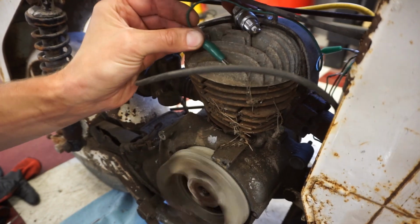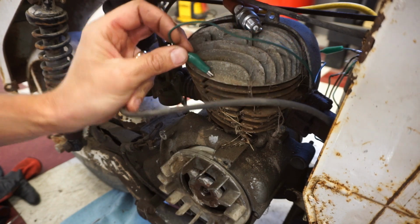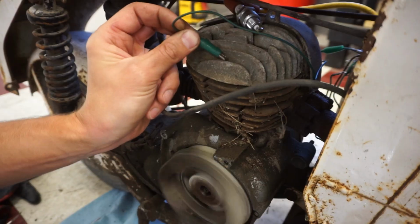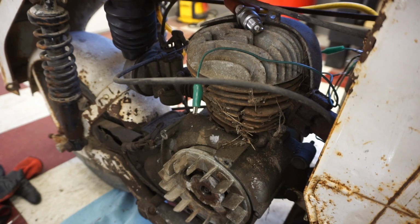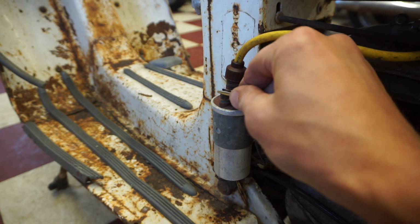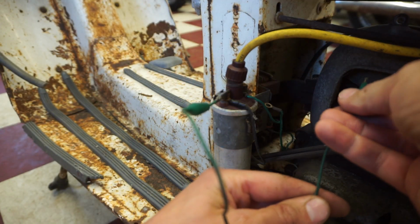See the sparking? See that spark? So that's sparking. So the green wire is sparking, but as soon as it hits the coil, it does not spark. So either the coil wire is bad or the coil is bad. We are getting a good ground. I tested the ground multiple times, and I even did a temporary ground going to this one over here, and we still have no spark.